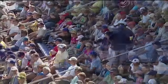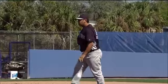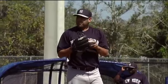Fielder, number 17, Ryan Langerhans. Number 96 now on the mound, Vidal Nuno. Ryan Langerhans will get his first trip to the plate.